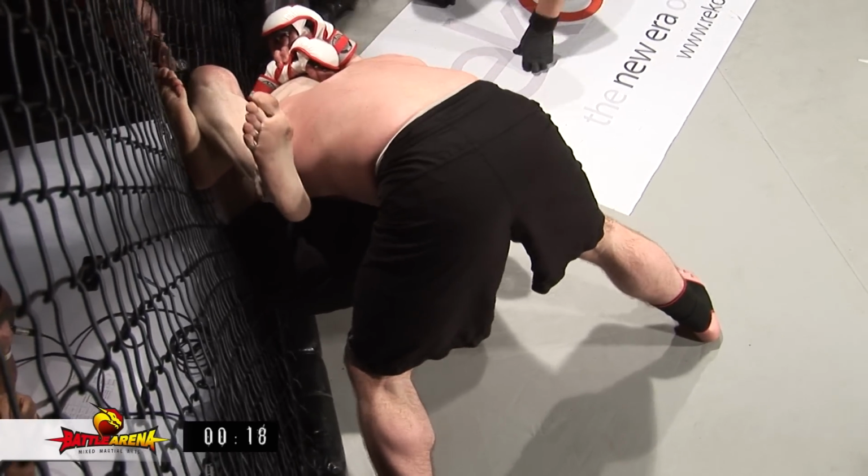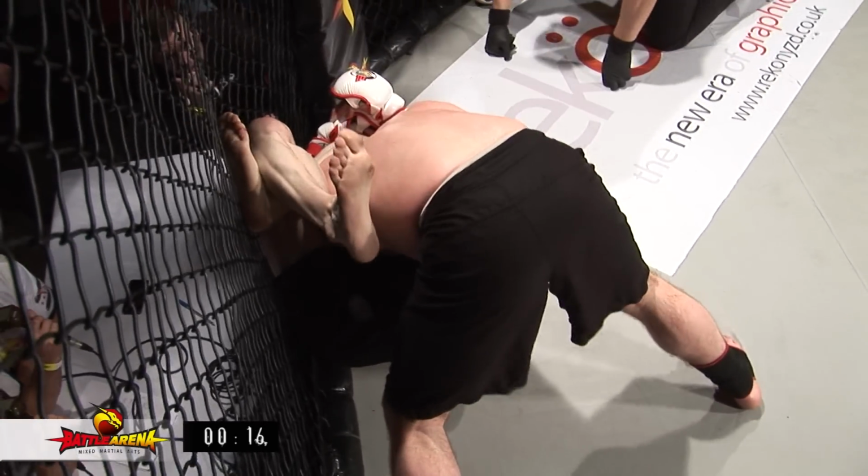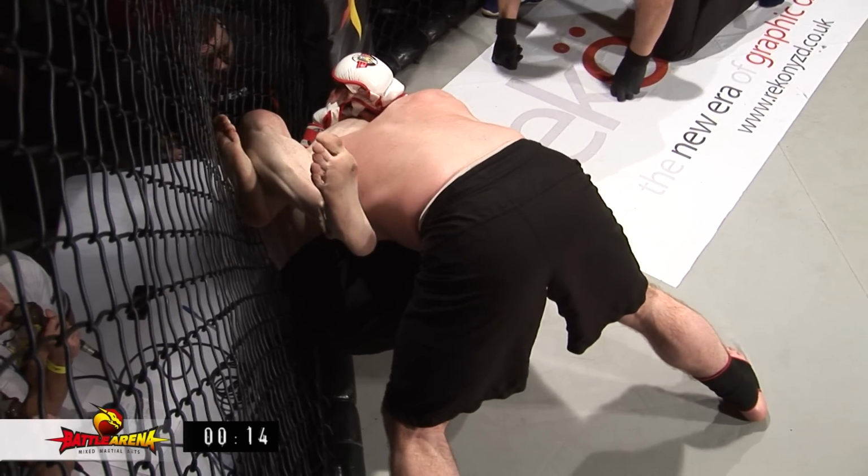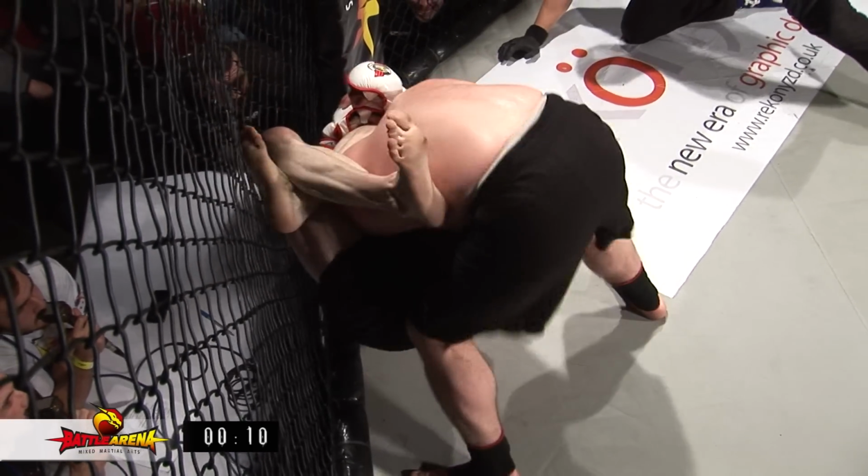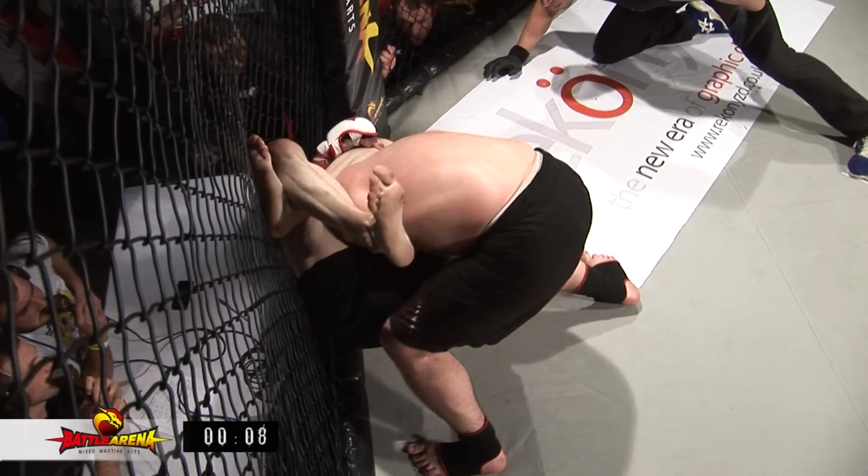Would you underhook the leg at this point? Yeah, I'll be trying to underhook the leg and get the angle. Obviously, he's struggling a bit against the cage. Neal's obviously not making it easy for him. I think he's got just enough space in there to breathe. How about in terms of defense from Neal here?